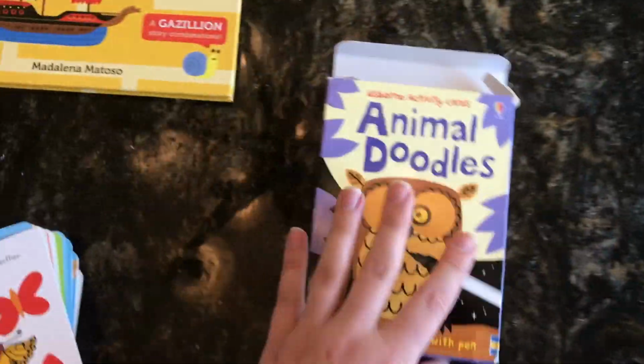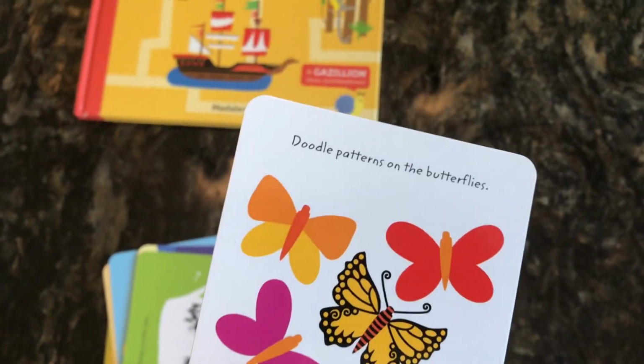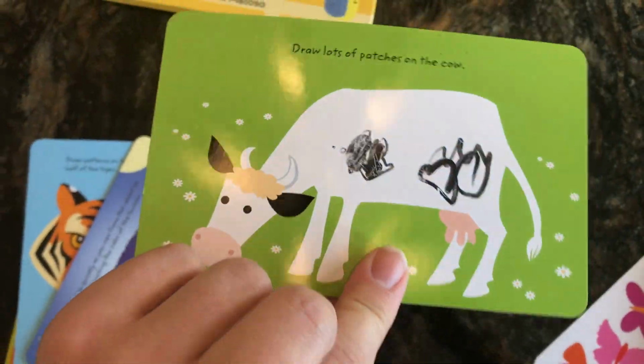The Usborne Activity Cards Animal Doodles Pack comes with 50 of these little cards. They are dry erase cards, comes with a dry erase marker, and it has things like doodle patterns on the butterflies, fill in the lion's mane, and there's a variety of levels. My 2-year-old could do these, my almost 5-year-old could do these. There's mazes, there's fill in the tiger's patterns, here's a connect the dots. Love these cards. Throw a few in your purse and you are good to go.